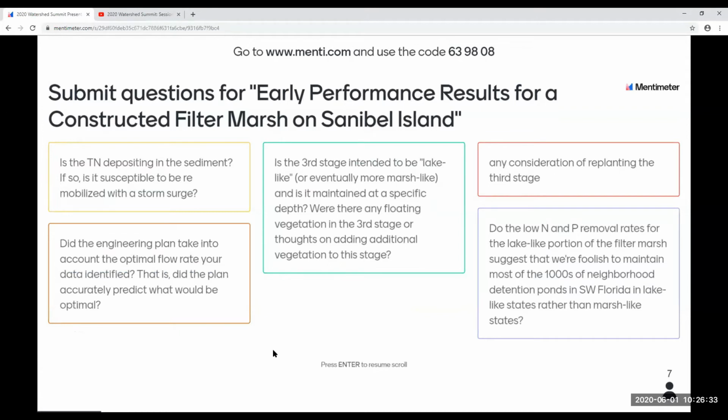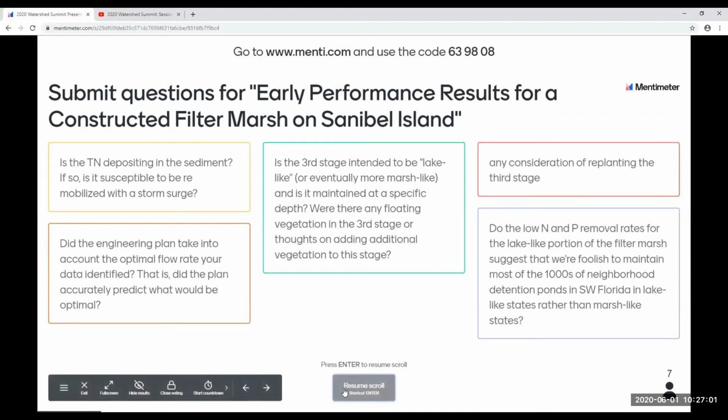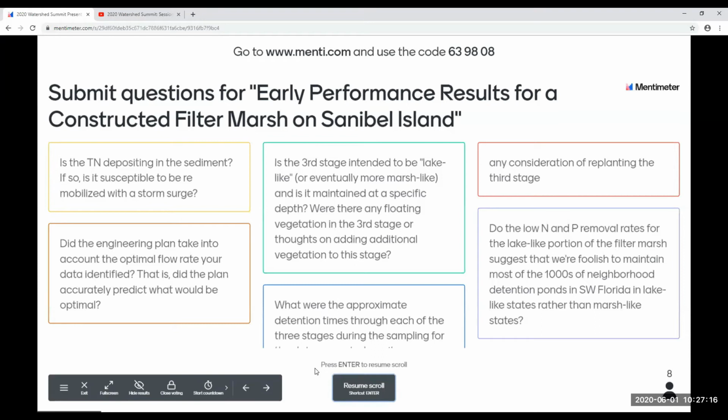Is the TN depositing in the sediment? If so, is it susceptible to be remobilized with a storm surge? I imagine that some of the TN is being deposited in the sediment. I think there's probably a lot of denitrification going on, and some of it's in the plants. But we are out on the island, and we are susceptible to storm surge. So yes, it is possible that we could get a remobilization of nutrients from the sediments from a big storm surge, though it's more or less in the interior of the island, so it might take a pretty good storm, which is very possible, to actually affect it, other than increased freshwater flow rates from the Sanibel River.